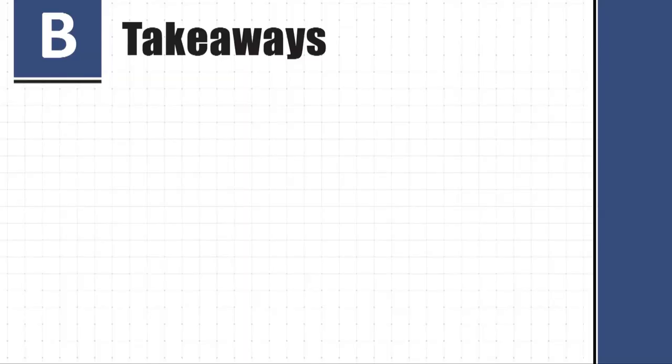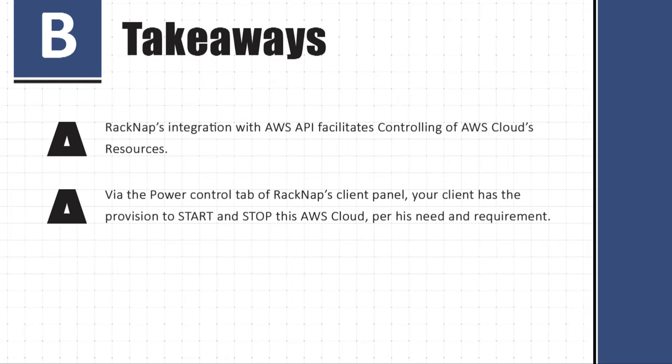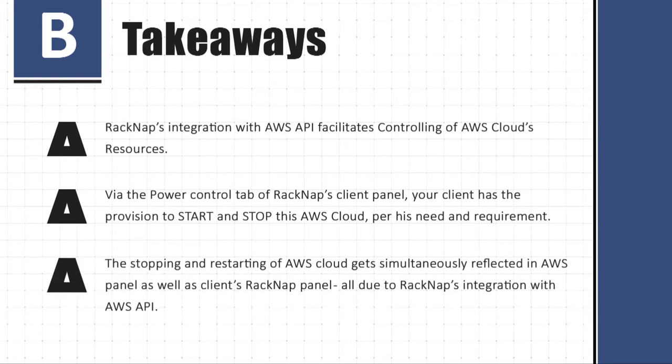Thus, the key takeaways from this section of the demo are: 1. RackNap's integration with AWS API facilitates controlling of AWS cloud's resources. 2. Via the Power Control tab of RackNap's client panel, your client has the provision to start and stop this AWS cloud per his need and requirement. 3. The stopping and restarting of AWS cloud gets simultaneously reflected in the AWS panel as well as the client's RackNap panel, all due to RackNap's integration with AWS API.